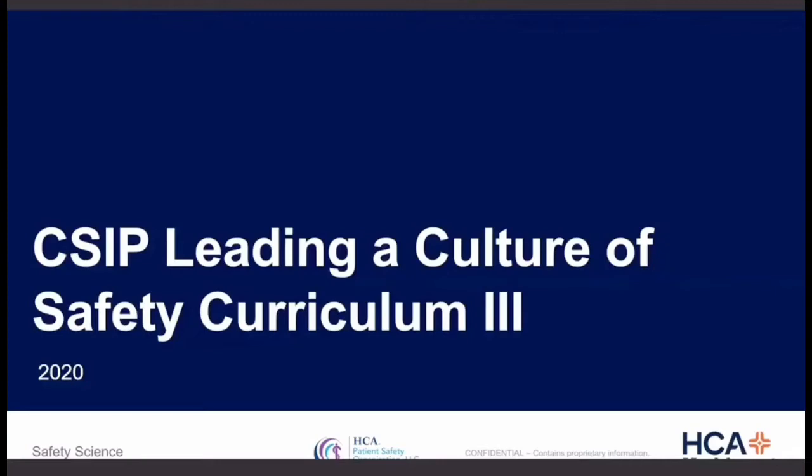Today, our goal is to share how we, as leaders of our organization, can create and foster a top-performing safety culture, which is foundational to eliminating patient harm. Healthcare organizations must develop a culture of safety such that the organization's care processes and staff are focused on improving patient safety and eliminating harm. How do we, as leaders, champion this culture?